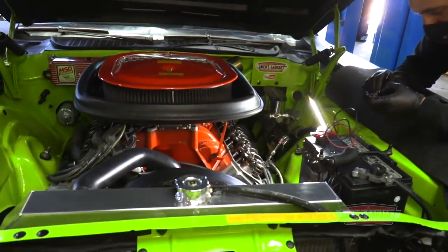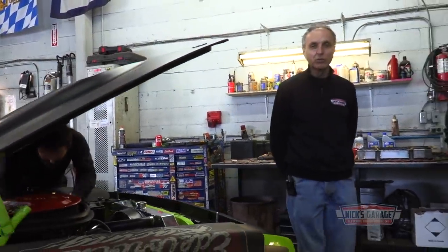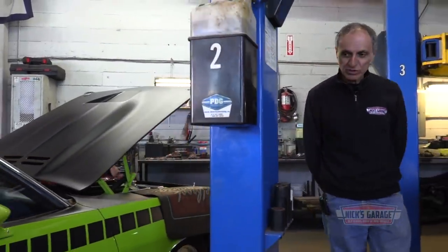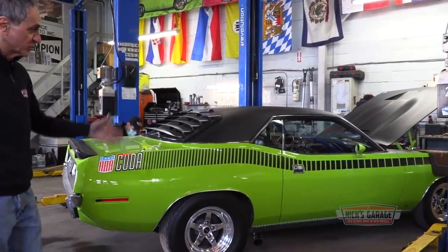Good stuff. We built this many years ago. Johnny used to have a different motor in here. He wanted to go with a 440, aluminum heads, six pack. So we built an engine from nothing, put it together. We had it on the dyno running. It made just a little bit over 500 horsepower. That's what he wanted, and this is what he's got.